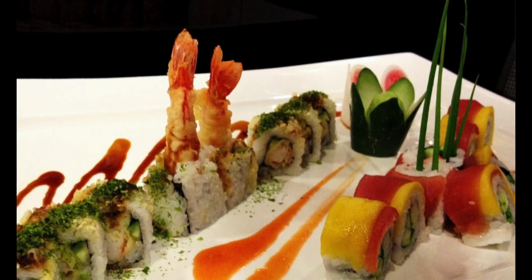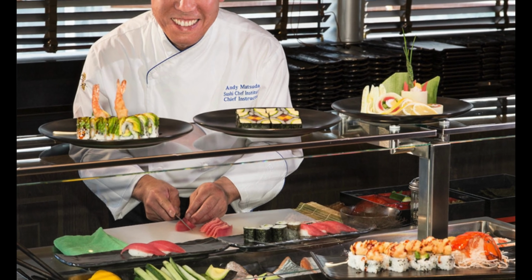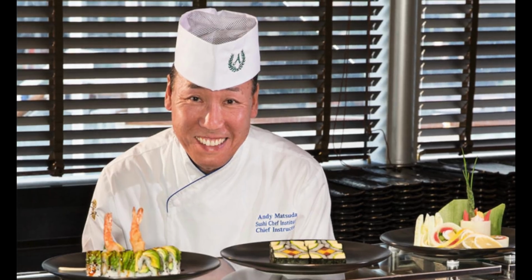And try our specialty sushi created in collaboration with Culinary Council member and master sushi chef Andy Matsuda.